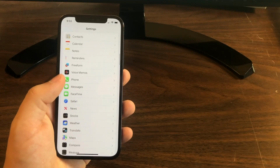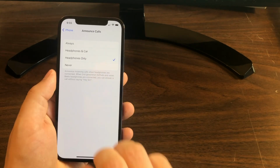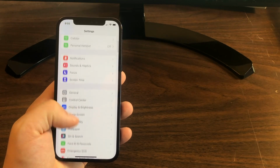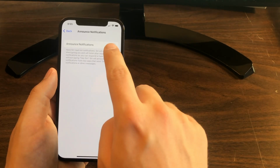Number 5. In the same vein, if you're exercising and you don't want to be distracted every time a text comes in, you can have Siri announce all of your incoming phone calls and read you all your notifications. Just go to Settings, Phone, Announce Phone Calls, and set it to Headphones Only. Next, you want to go back and scroll up to Notifications, tap Announce Notifications, and turn it on. That way you won't miss an important notification while you're working out.